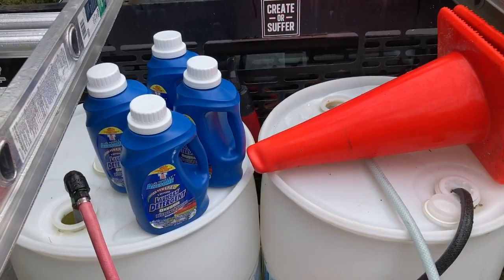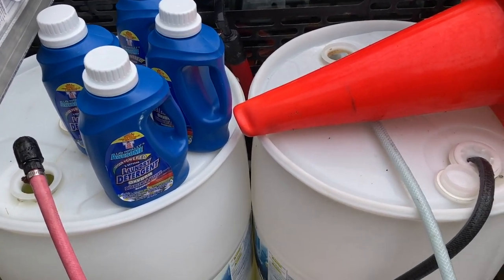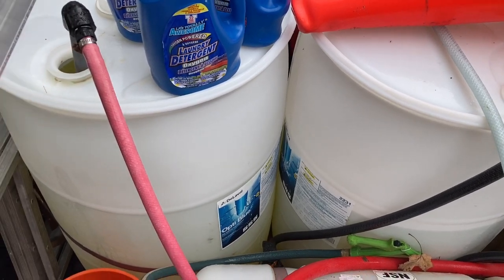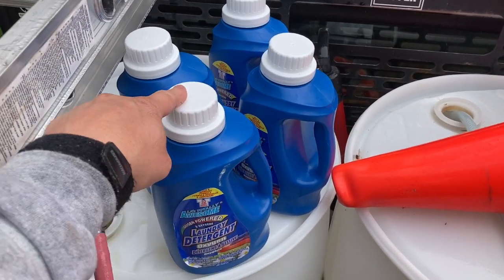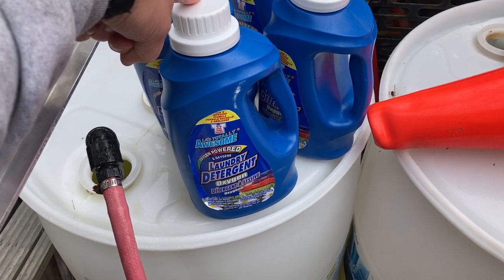All right, I'm out here on my second job making some roof wash. You can see I got some LA Awesome going in there. Gonna be filling up this 60 gallon tank. I've got some roof wash in there already from previously, freshening that up with about 10 gallons of straight shock, adding some water, and putting in 4 more of these 64 ounce LA Awesome from the dollar store soaps.